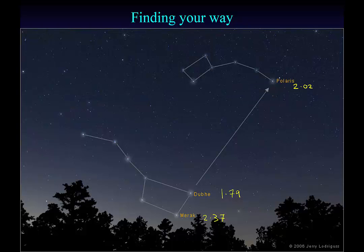Now you can get a good sense of what the sky looks like if you find the 4 stars of the Little Dipper. The brightest one here is called Kochab. Its magnitude is 2.08. Right beside it is Pherkad. Its magnitude is 3.05. And then the next 2 stars are fainter, so they don't have names, they just have Greek letters. That's the Greek letter Zeta. It has a magnitude of 4.32. And then the final star is the Greek letter Eta, and it is magnitude 4.95.